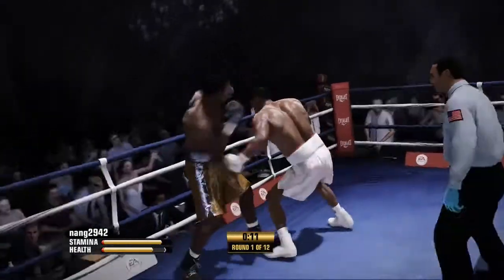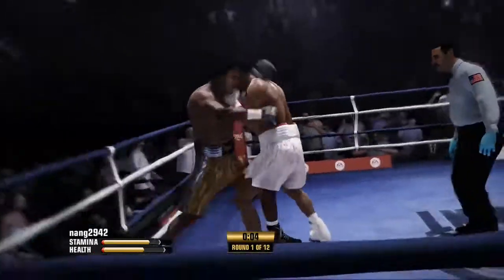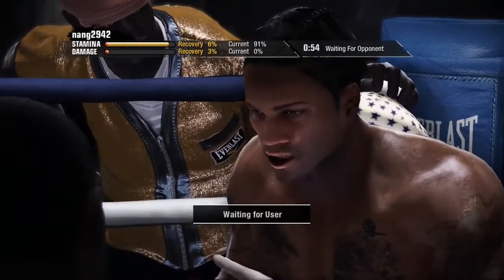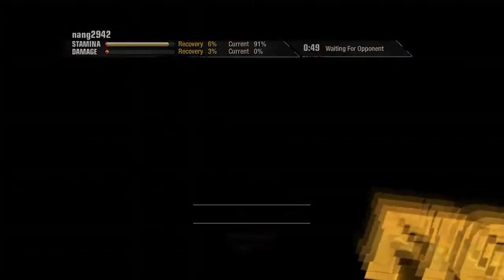A sharp hook to the head by Kid Dynamite. Not what he was looking for. That's a miss right there by Kid Dynamite. And now he's targeting upstairs. The Brown Bomber is able to land at a good connect percentage. Look at the punch stats. Get careless out there.